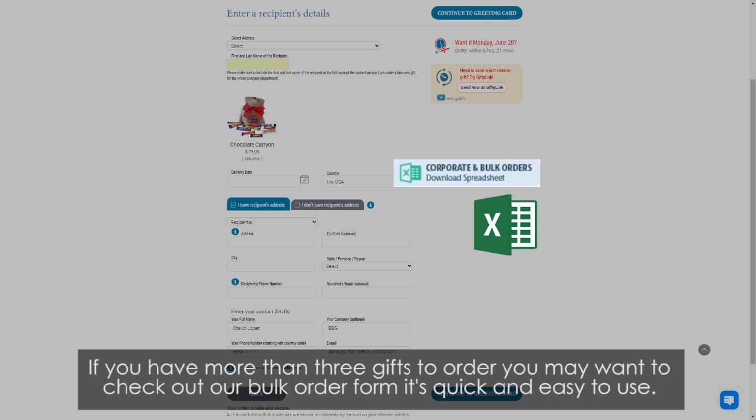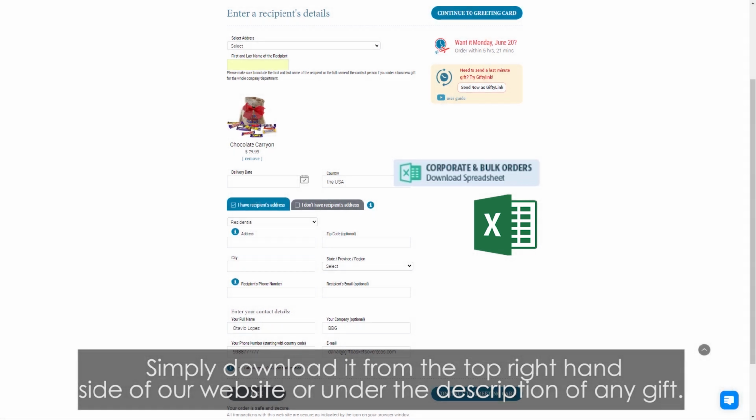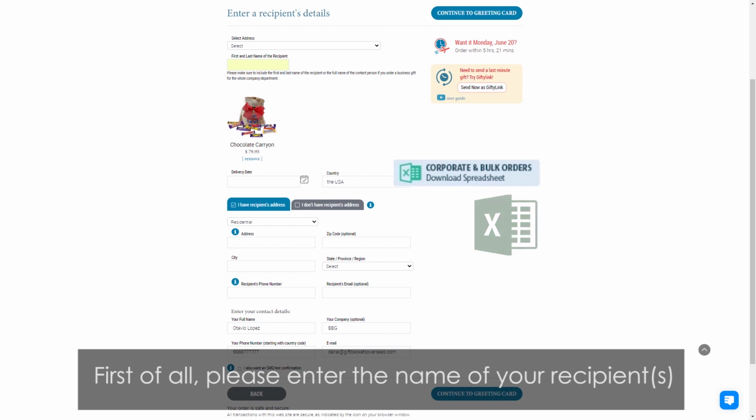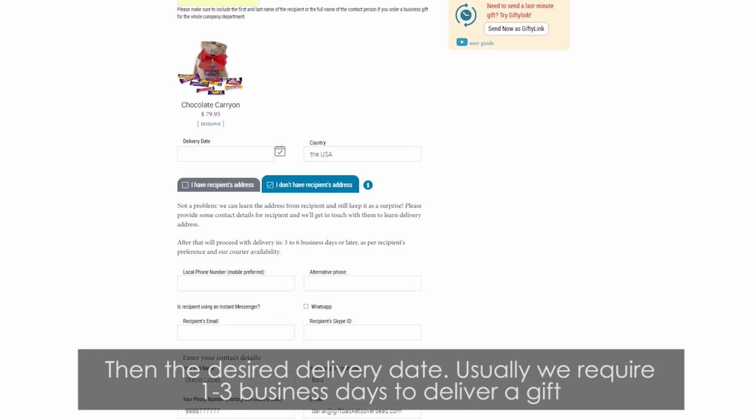If you have more than 3 gifts to order, you may want to check out our bulk order form. It's quick and easy to use. Simply download it from the top right-hand side of our website or underneath the description of any gift. First of all, please enter the name of your recipient or recipients. Then, the desired delivery date.